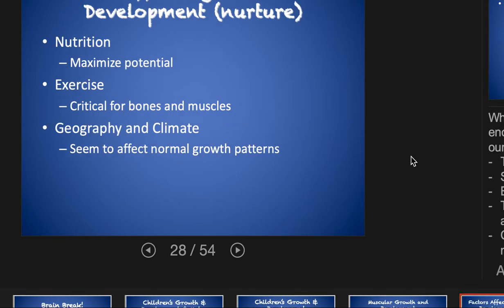So factors that affect growth and development: nutrition. As you know, we have a new Canada Food Guide that has recently come out. And so this is something you can look at with your students. The 4 food groups are not there necessarily anymore. You can still talk about them, but more talking about how to eat, when to eat, what to eat, thinking about snacks in class, that kind of thing.